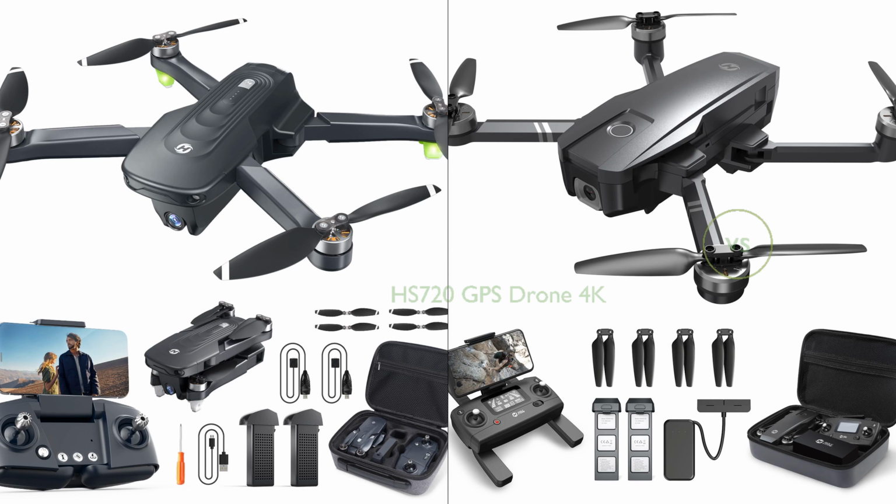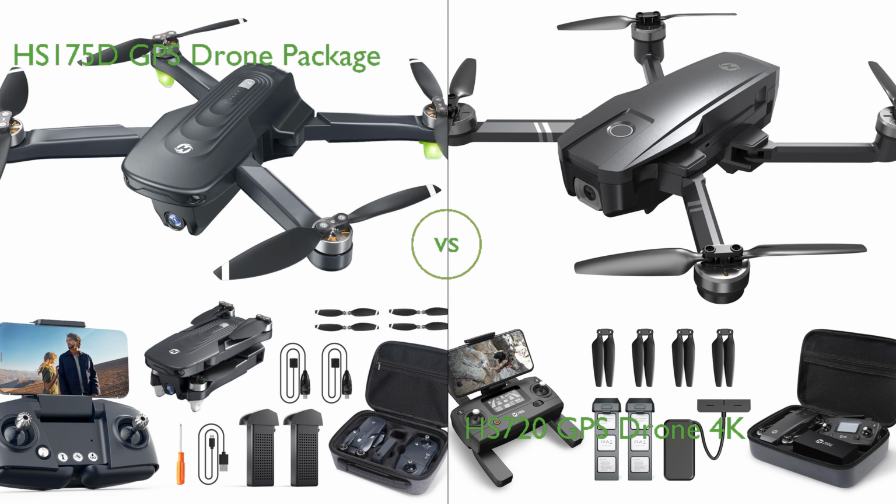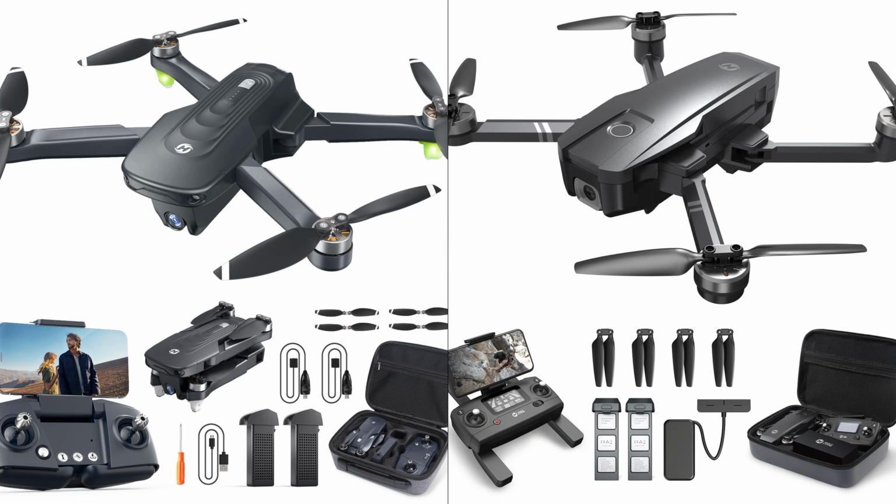In this video, we compare HS175D GPS Drone Package and HS720 GPS Drone 4K. By the end of this video, we hope you will know which of these two products suits your needs.